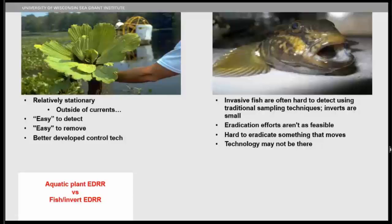But when we start looking at invasive fish and invasive invertebrates, invasive fish are often hard to detect using traditional sampling techniques, and I'll talk about a couple that we are concerned with here in Wisconsin. And eradication efforts aren't always feasible because they can move around pretty easily. It's really hard to treat an entire lake for an invasive fish, selectively. And then, the technology, even if it does exist, doesn't really exist. That's why we don't often undertake efforts to control exotic fish, unless you're rotenoning an entire system, which takes out all of the fish. So that's not usually something we want to do.